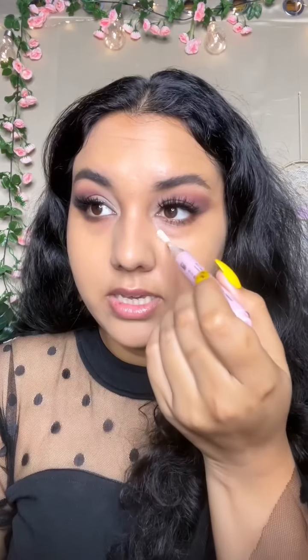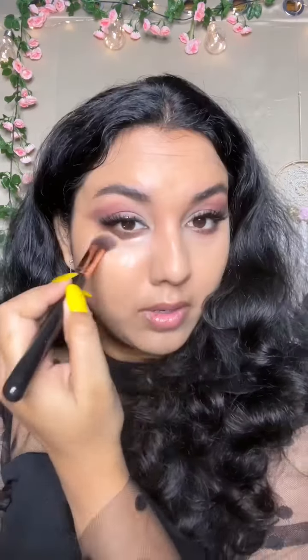This is what it looks like. I will say I do not love a packaging like this when it comes to concealers. You have to push the product from here or you will get the product. Let's see, blend this out first.